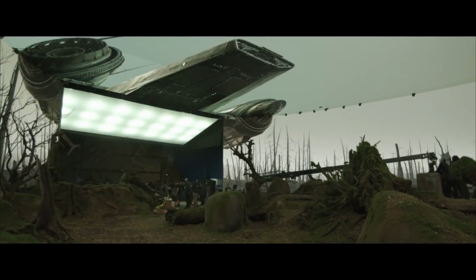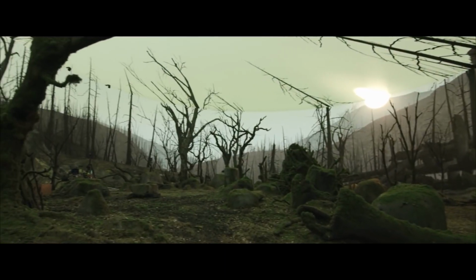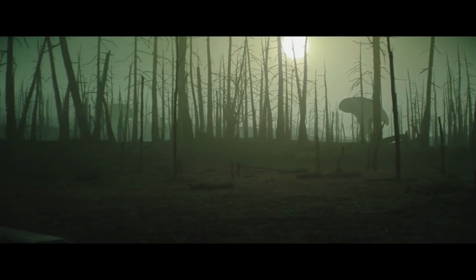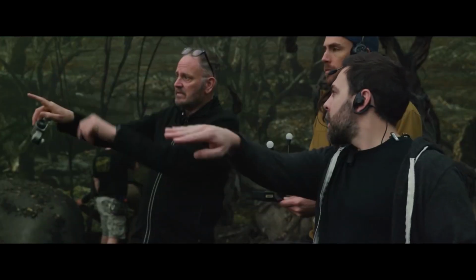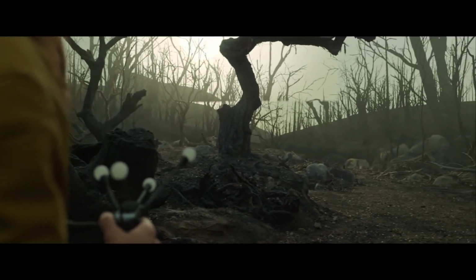ILM developed some software that was specific to this technology and lent it more to getting photorealism, baking in certain rendered assets, like having sprites moving around back there. So that allows us to have a greater variety of set extensions in camera, because you could have extras back there that you could never fit on the volume.